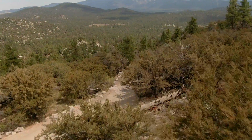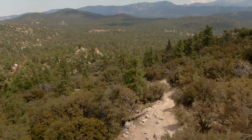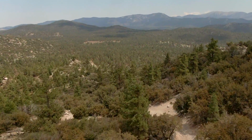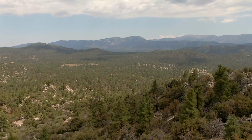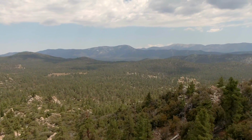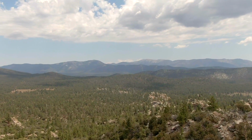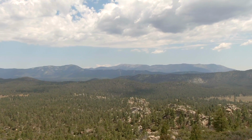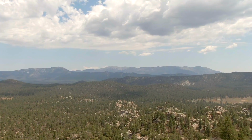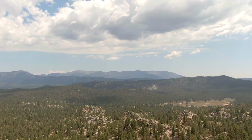But so far this is very Rubicon-esque in feel. It's just consistently obstacles, if you will. So far there's been maybe two main obstacles, I would say, but it's just consistent things that you have to deal with throughout the trail. And the dirt is just like baby powder. It's really fine, and the dust and that grime gets everywhere. So it very much feels like Rubicon.